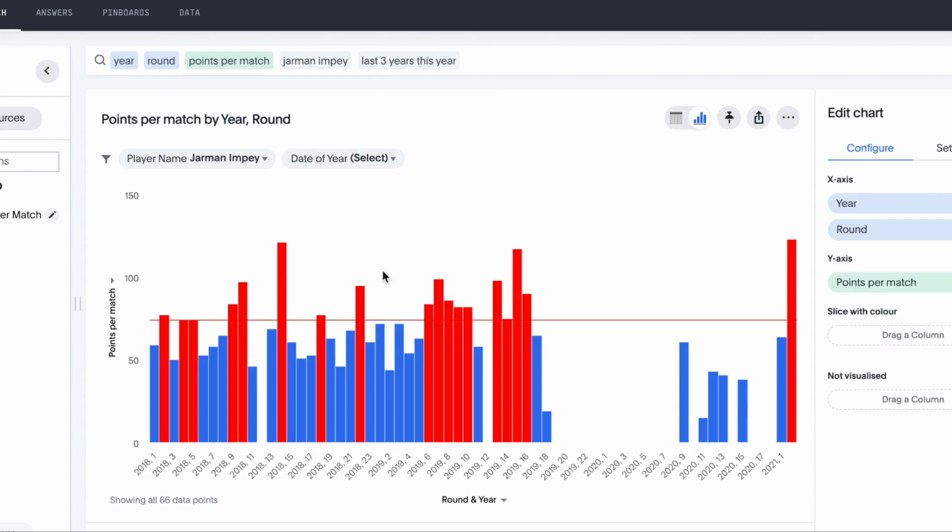And we can see that Jarman Impey, historically, around this points per match average line of around this 74, can conceivably maintain this average. So we can see here towards the end of 2019, Jarman Impey was very, very strong in averaging around that 74 mark. So last year, obviously, he had a lot of injuries, and when he came back, the match averages were quite low. And we do have to have a look at, is Jarman Impey now returning to his 2019 form?